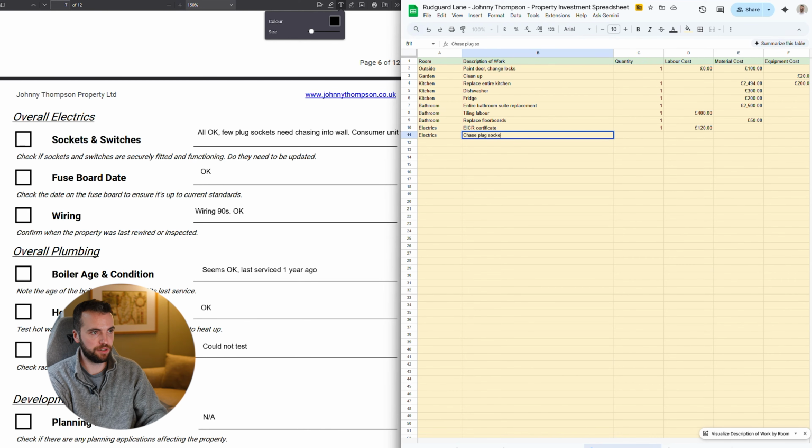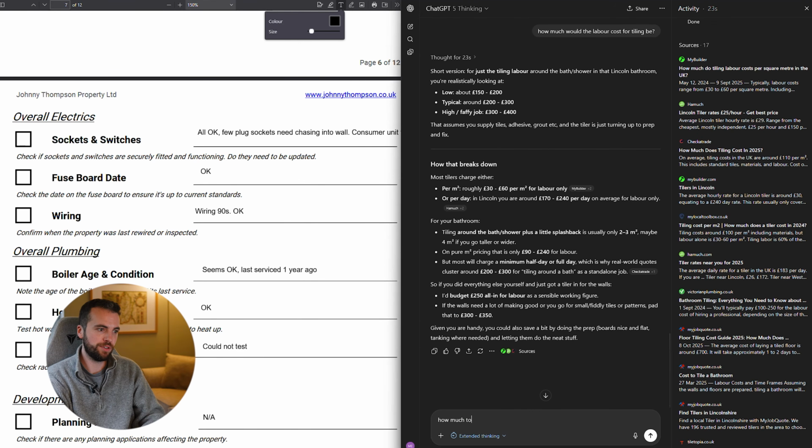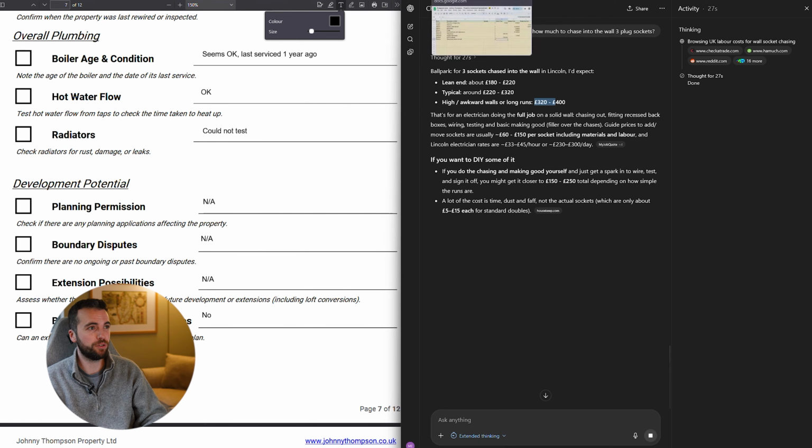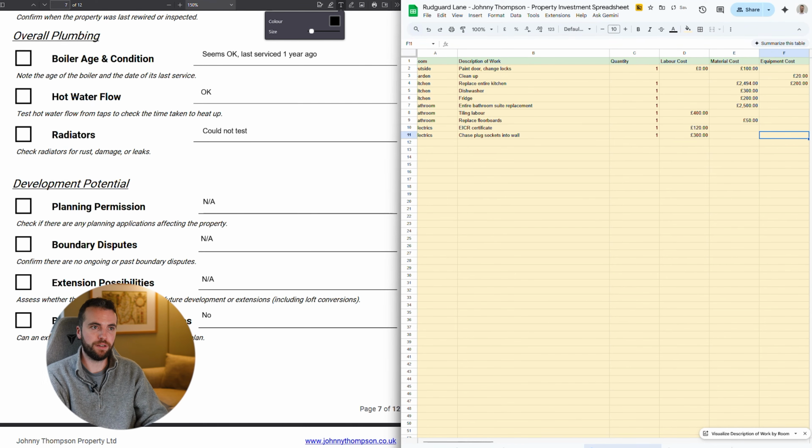So we'll say chase plug sockets into wall. And I'm going to get the electrician to do this for me because you do need to be qualified to do electrical work if you're renting out property. You can replace plug sockets in your own property if you're living in it yourself, but just err on the side of caution with it because you are talking about live electricity. How much to chase into the wall? 3 plug sockets. Let's go for the high end, 320 to 400 quid. 300 quid of labour, 100 quid of materials.